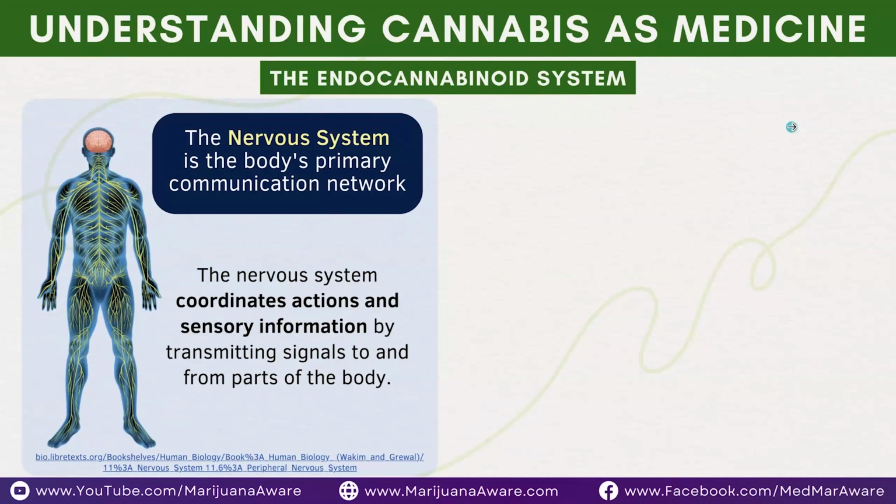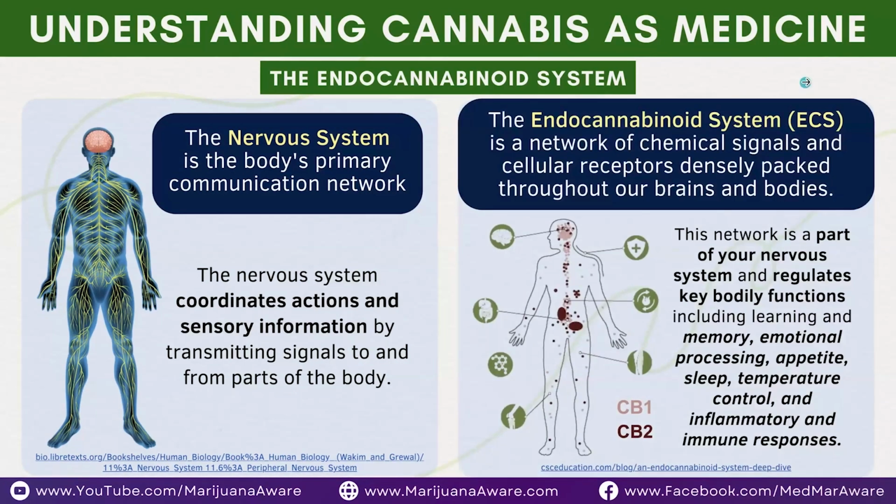What they found out when they started studying cannabis is that every person has what they call an endocannabinoid system. That endocannabinoid system is a series of receptors inside the body that help your body to be able to manage itself. So when you say, Houston, we have a problem, the endocannabinoid system takes over. And what it does is it helps produce endocannabinoids to help regulate your memory, your emotion, your appetite, sleep, your body temperature, inflammation, and the immune process.